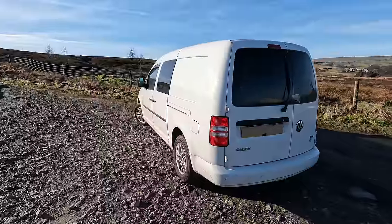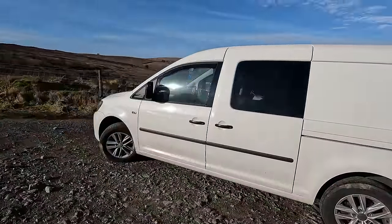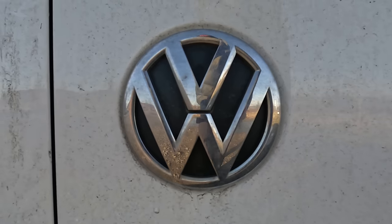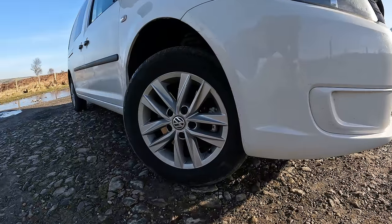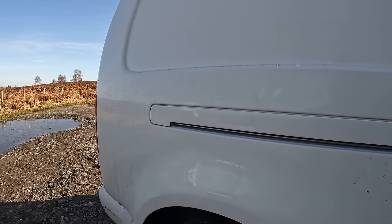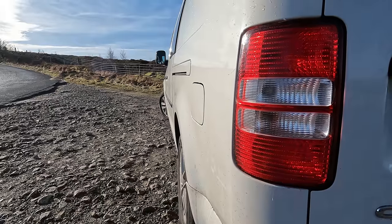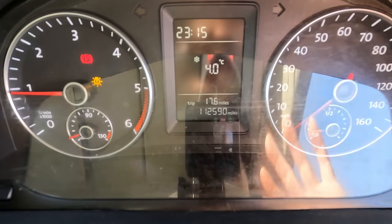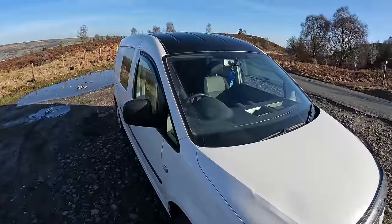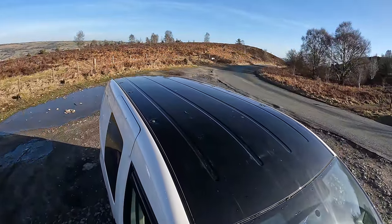This is my van. It's a VW Caddy Maxi, born in 2012. And I'm going to transform this into my pleasure van. Not into my pleasure van. I'm going to transform it into a camper van that's going to give me pleasure. It's got 112,000 miles on the clock, and I hope to double that by getting myself on some amazing adventures throughout the UK and into Europe.